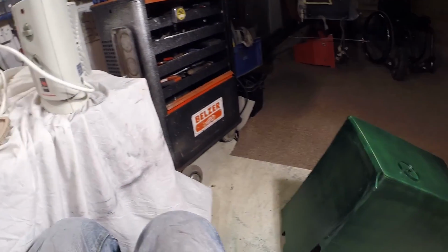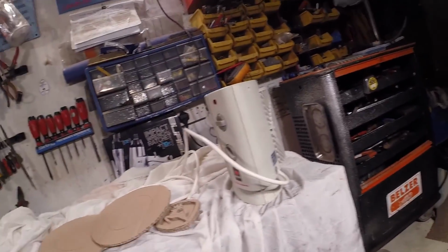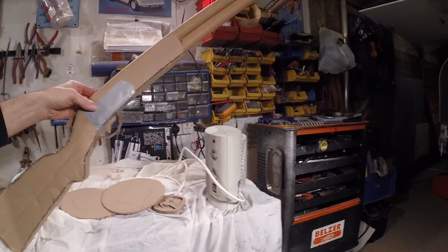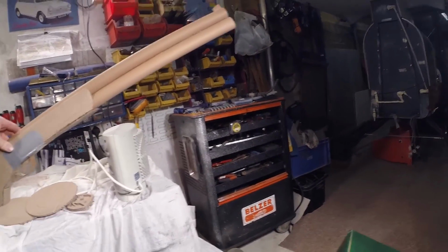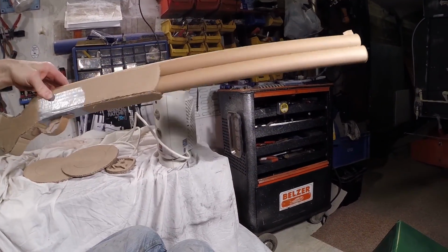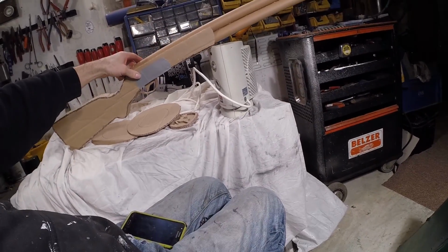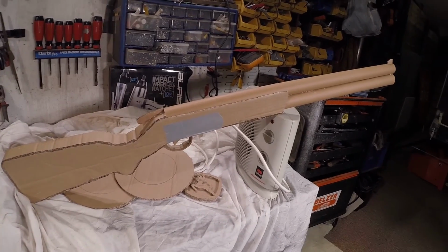So we've been fiddling around with that. Got a few more bits and pieces to do. I'm accessorising. I'm quite proud of my cardboard over and under that I've made. So just going to paint the bowels up on that and put a few finishing touches. I think that's worked out quite well. So yeah, as you can see, been a bit distracted.